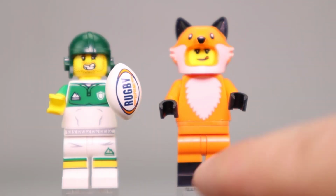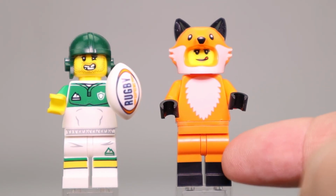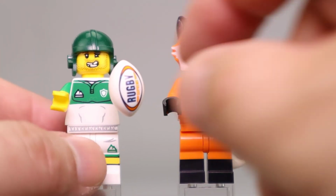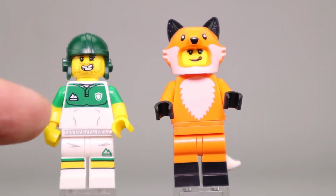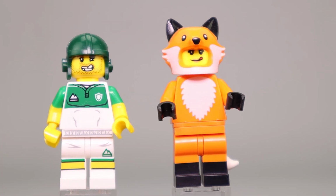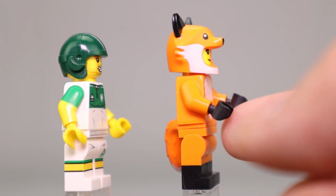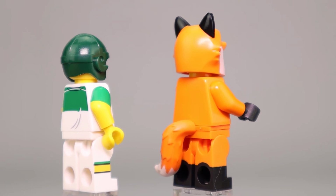This white printing on the front isn't too washed out by printing onto the orange. She does have dual molded legs with black on the bottom, black hands, and then the black ears, of course. Our Rugby Player has a nice uniform on with a green on top, going down to white, and then some green and yellow stripes on the bottom. This helmet piece he's wearing, I think, looks good for a rugby helmet. Some orange here, and then a nice tail piece for the fox.